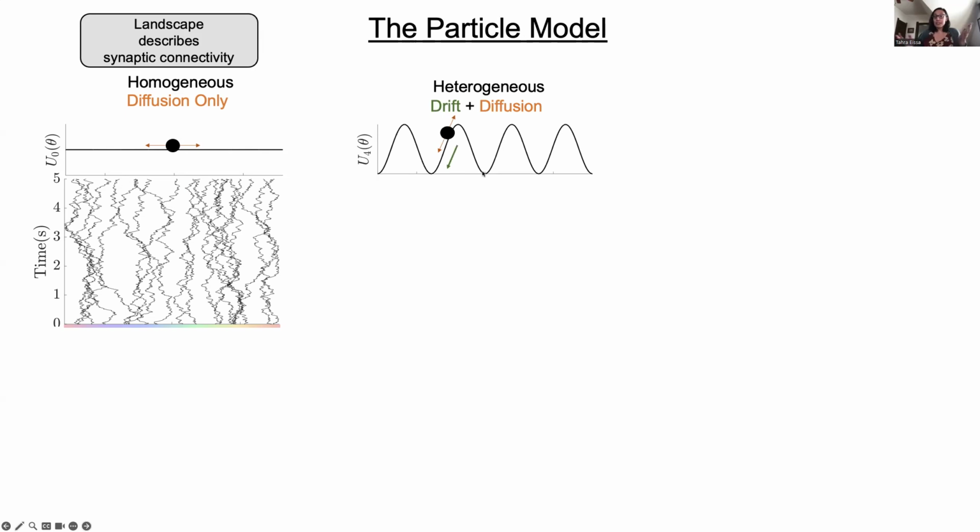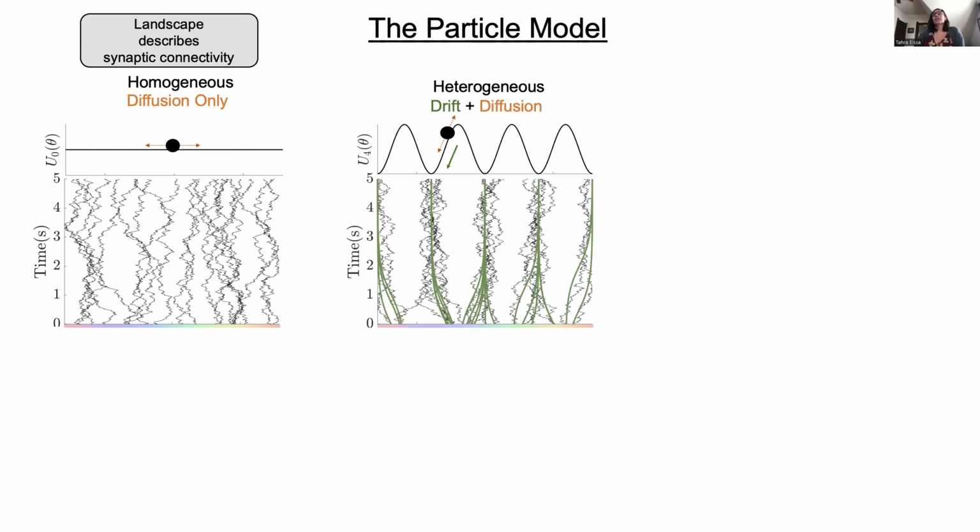So just like it's easier for you and I to go down a hill than it is to go up, our particle is now also going to be drawn into these wells. So there's particular locations that they're going to prefer. So now if we look at what the trajectories would look like for a particle in this kind of a model, what we see is that our particles are going to still have that noise component, but they're drawn to these troughs. So now we have two forms of this.